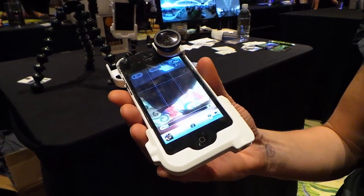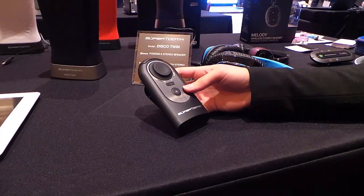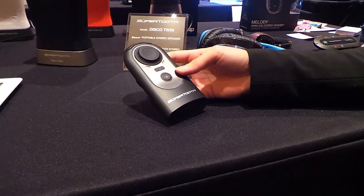We just got done reviewing the lenses, and we really like the lenses. Thanks. With the folks at SuperTooth, we reviewed a number of these products on the Chris Voss Show.